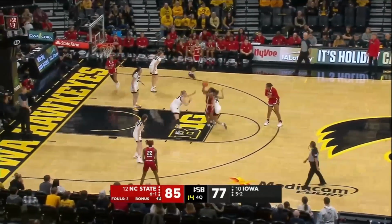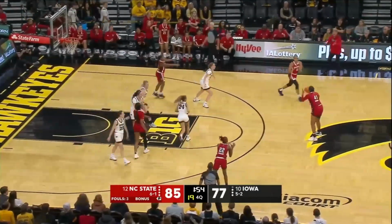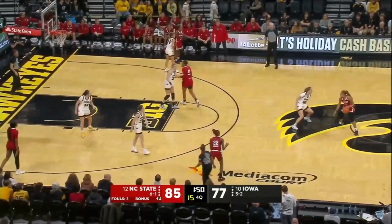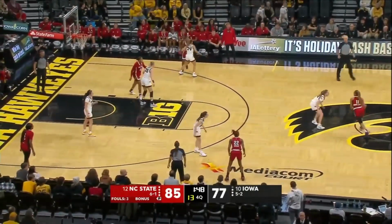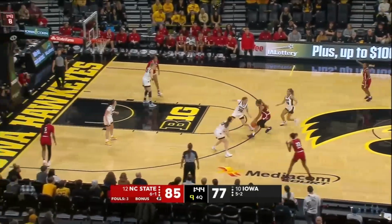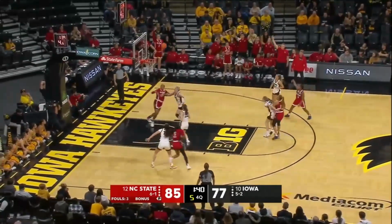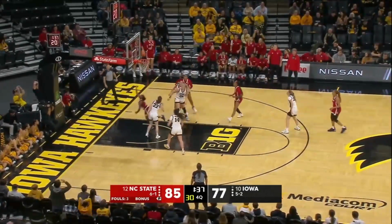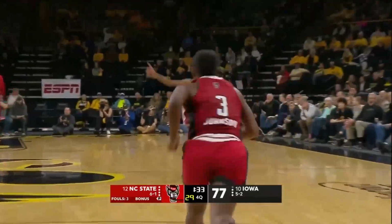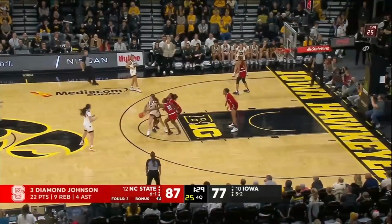Inside 2 minutes, Johnson, Boyd, another big offensive rebound. Got to finish plays on the defensive end, and Jada Boyd is one of those players that always seems to come up with those big O boards. Marshall tried to force the turnover. Johnson, short, rebound, Johnson follows it, got it! Diamond Johnson with what is the dagger.